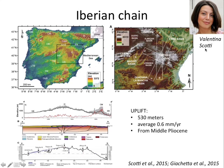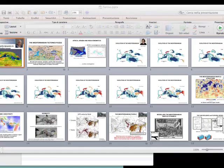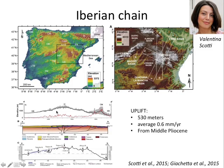For example, this is the work by Valentina Scotti, a PhD at Roma 3, which showed that there was an uplift of the entire area in this region from the middle Pliocene on, at an average rate of 0.6 millimeter per year, producing an uplift of 500 meters, which is very similar to what we estimate from the residual topography. So, in agreement with the long-term history.